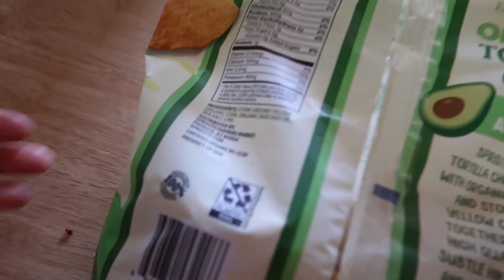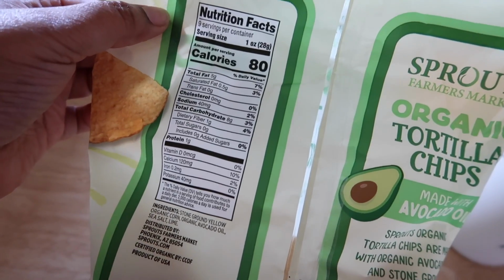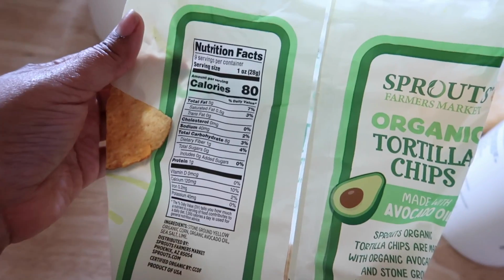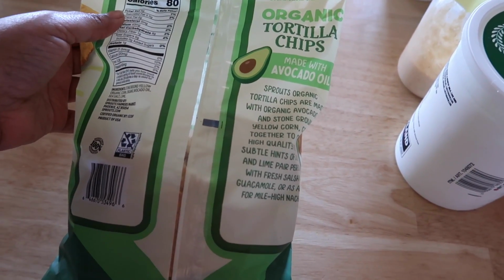This is one of the ingredients and macros on the chips if you're curious. I usually do the serving of 9 and then I add 2. I have 11 chips, and that's usually good for lunch for me. But these are so good. I love them. They have a blue corn kind as well.